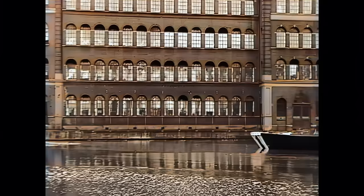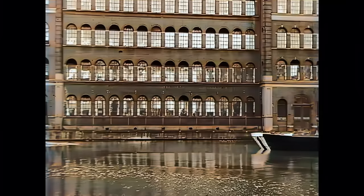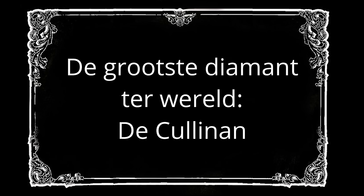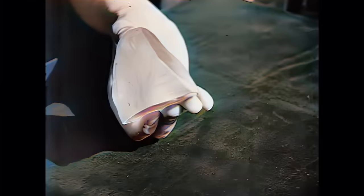Like Antwerp, many Jewish people lived in Amsterdam for centuries, the diamond industry being one of their core trades. The famous Cullinan diamond, one of the British crown jewels, was cut here in the workshop of the Koninklijke Asscher Diamant Maatschappij.